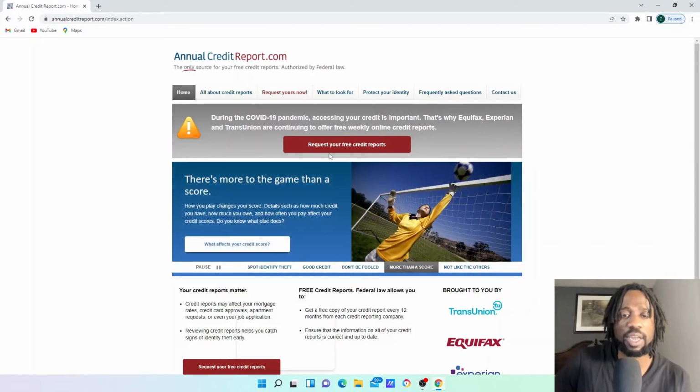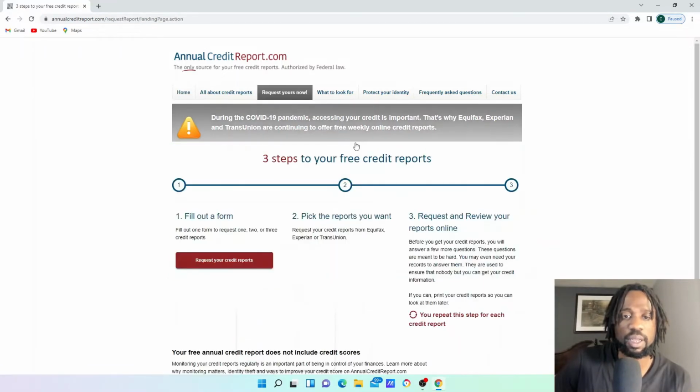Let's go ahead where it says request your free credit reports. Let's go ahead and click on that. All right. Now, you're going to get to this page here. As you see, it says 3 steps to your free credit reports. So basically, step 1 is filling out your first name, your last name, your social security number, and all that good stuff. And then step 2, you're going to pick the bureau you want to pull from. Now, this part right here is crucial because you can't pull from all 3 at the same time. So you want to at least pick one.